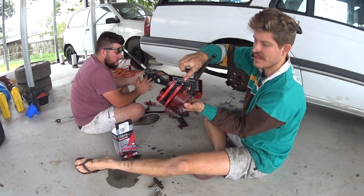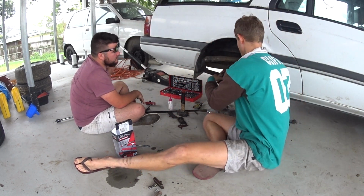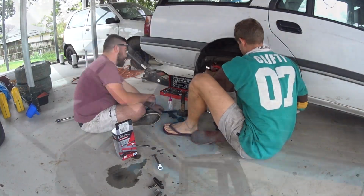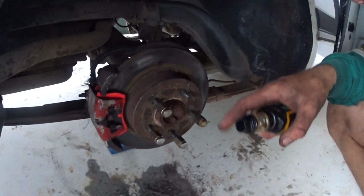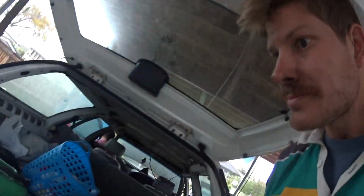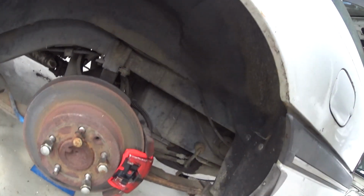Bam! Ready for hand races. Good, mate, good. How you going? Alright. New pads on this side. It actually spins now. Still got to bleed the brakes, but we can do that. Other side. Done. So, the world's most legit car.